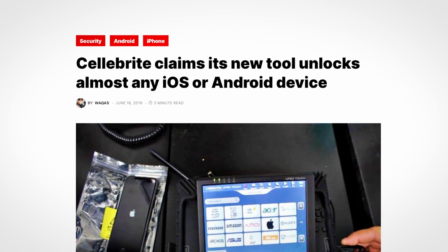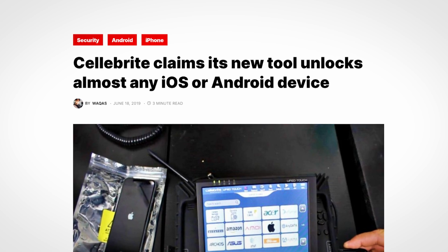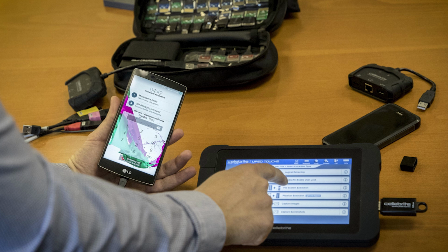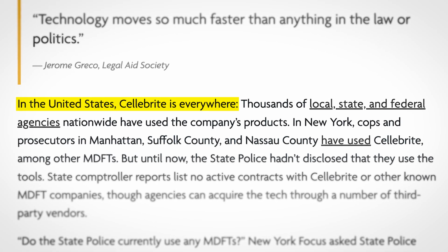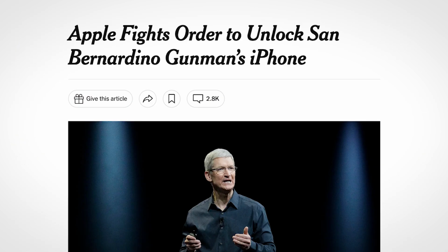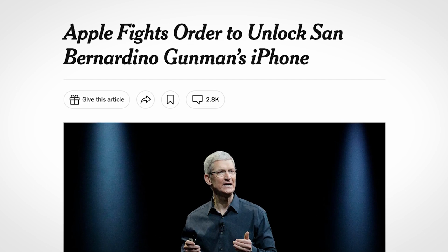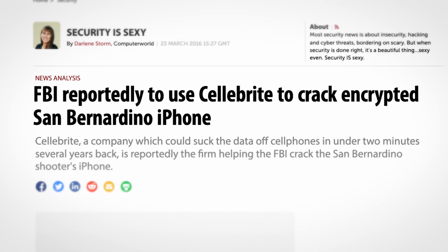In fact, in 2019, Cellebrite claims that their new tool could completely unlock almost any iOS or Android device. And whilst the exploits that enable that almost certainly don't work on the latest versions of iOS and Android available today, Cellebrite's tools are still incredibly useful to law enforcement. It's reported that in the US, Cellebrite is everywhere. Thousands of local, state, and federal agencies nationwide have used the company's products. In fact, after the FBI's very public spat with Apple over their refusal to unlock the San Bernardino shooter's phone, it's reported that the FBI went to Cellebrite.